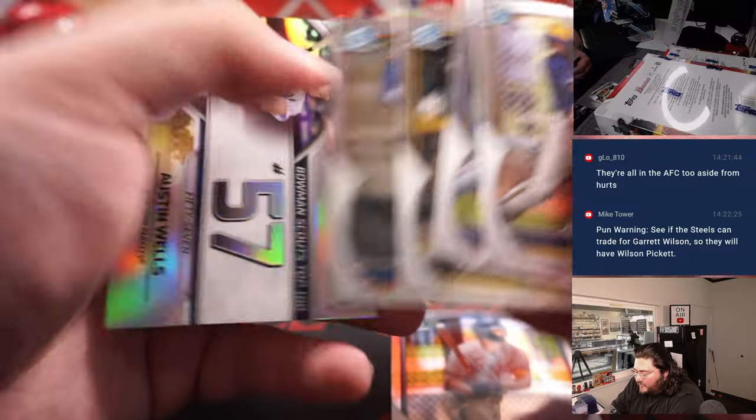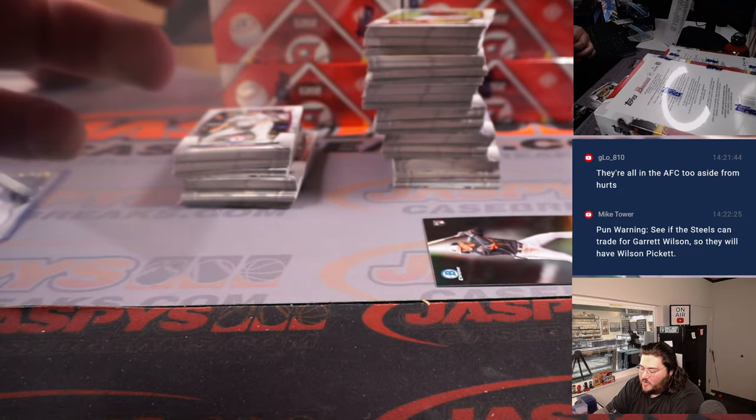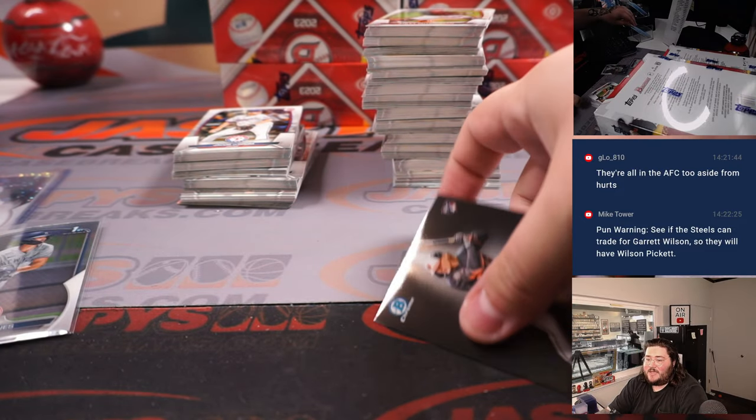Spencer Jones, Bowman first for the Yankees. Chrome. The Yankees going to Tristan. Got that one straight up as well.